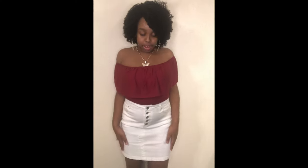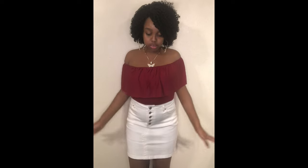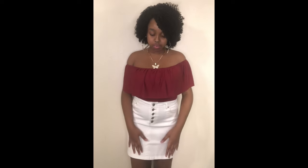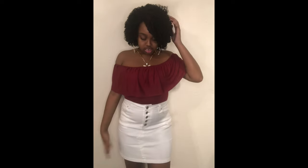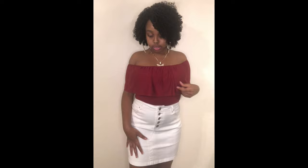Now you can pair this outfit with some red heels, gold heels, whatever. I love gold, so I would pair it with gold heels, if I can't find some red heels that match this burgundy texture or shirt or whatever. But, and probably either a white or burgundy handbag purse, I'll probably match with this also.